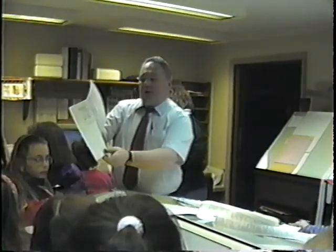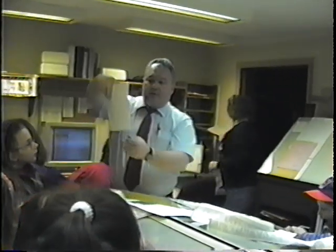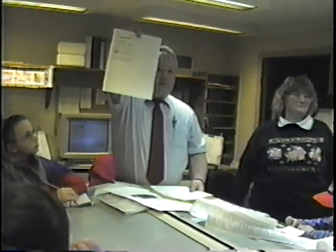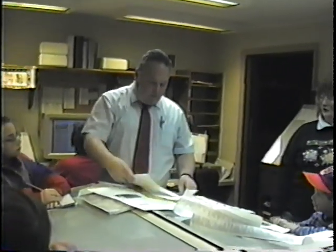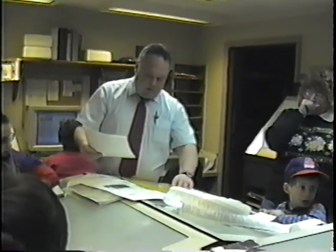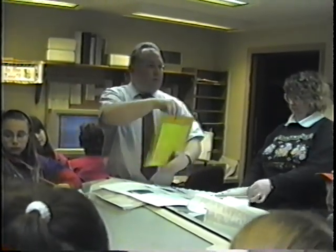Here's the sheet here that the advertising people crossed out and made some changes. Here it is before it comes out of the machine, and here it is ready to go into the paper. What the ad people do upstairs is they write out the ad the way that they want, and then they put it in one of these envelopes and they bring it down.